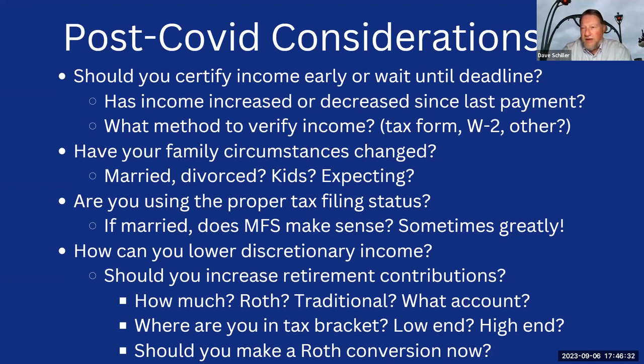And then what about your tax filing status? I think for most married couples, they'll generally file jointly. There's a lot of benefits to doing so. But when it comes to managing your AGI for student loan repayment, sometimes filing separately when you're married makes a lot of sense. It can make a really big difference. And so you have to take into account, if you are married, should you file separately?